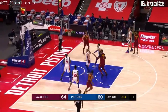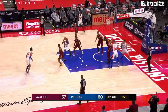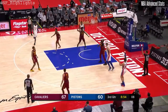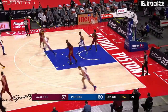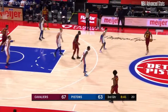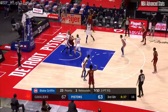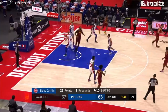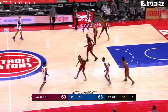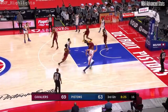Sexton calls for it. Sideline three is through. DeLon Wright to the paint. Blake with a pump fake. Corner three. It's through. And he can't miss from distance tonight. 7 out of 10 from downtown for Blake Griffin. Andre Drummond clears some space and powers it up and in. 69-63 Cleveland. 8.5 to play in the third.